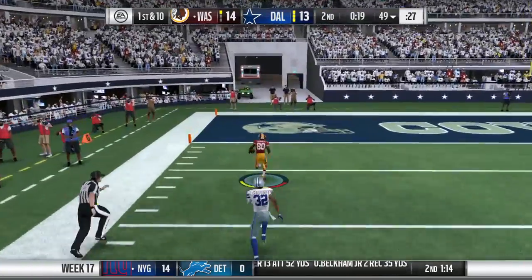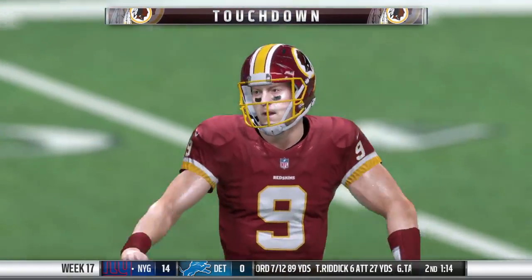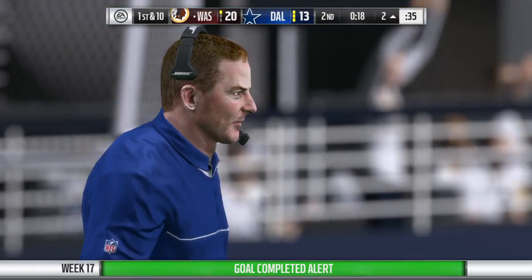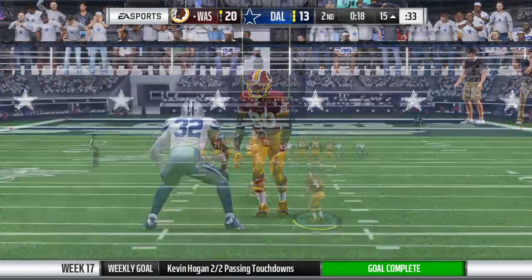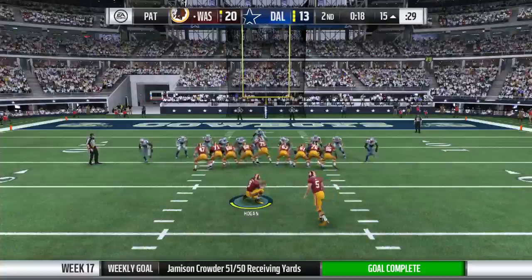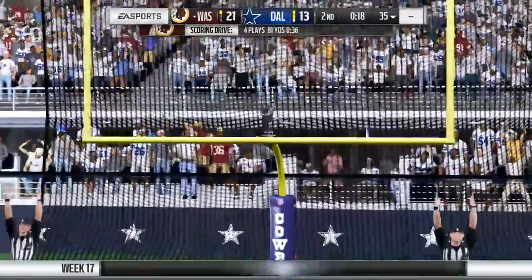Oh, he's got a man wide open, complete. Touchdown, Washington. Jamison Crowder as the first half is winding down. And the Redskins are going to add on to their lead. And that lead is now 7 with a chance to go to 8 or more if they want to get crazy here, which we don't expect.